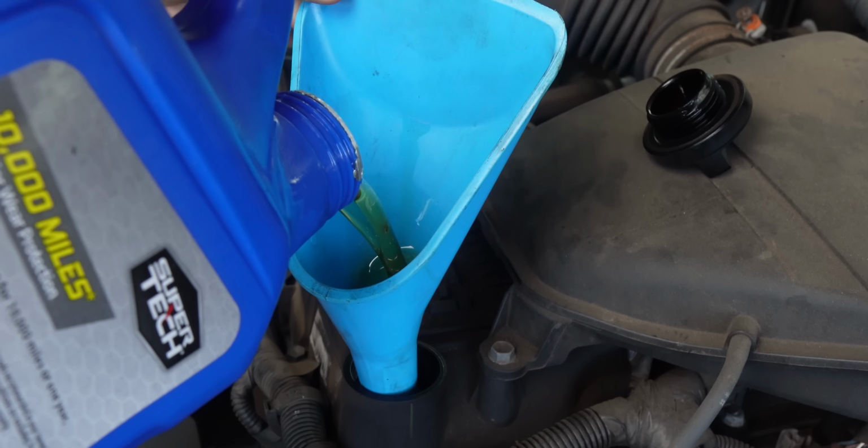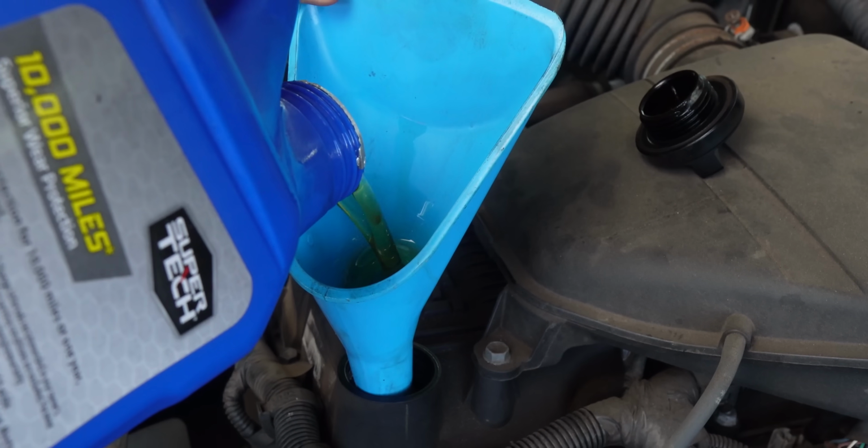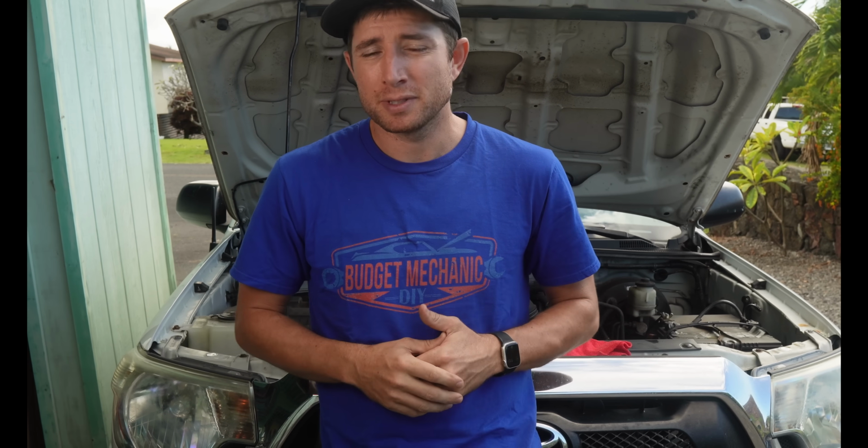So what you want to do is run the car for like 10 seconds or more, let that oil fully circulate, shut the car off, give it a second to settle, and then check your oil, and that's going to give you your accurate reading. And at that point, you'll know if you need to add a little more oil or not. Just as a side note, if you were up on ramps and had to start the car to drive it down the ramps, that would probably take care of it.